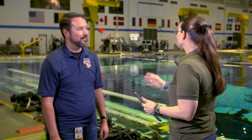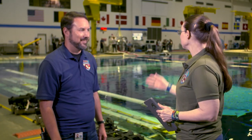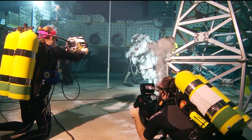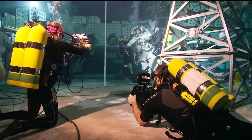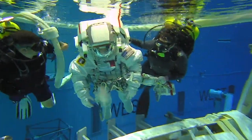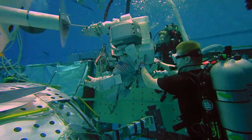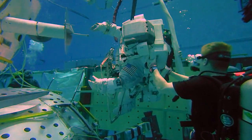Now, we currently have a training run going on behind us right now, and it's a beehive of activity. Can you tell us more about what the dive team is doing to support our astronauts today? Yeah, so you've got 5 divers for each astronaut in the water. You've got divers with cameras called float divers who are making sure that they've got a shot of the astronaut at all times. And then you've got these safety divers, and the safety divers are there to make sure that the astronaut is always in a good position, and to make sure that nothing goes wrong with the astronaut.